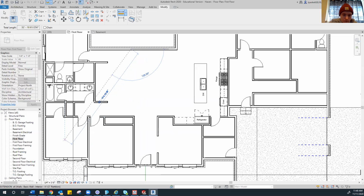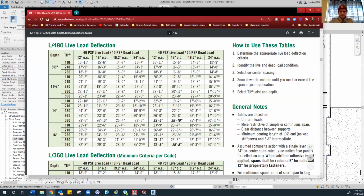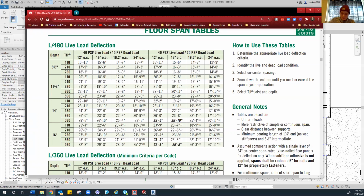Now I'm going to go back to my span charts on page 7 of my chart here. I want to be in the 11 7/8 category, and I'm looking for 34'7" in any of this area. There's a 22'11", there's a 23'8", a 26'1". There is no way I'm going to get anywhere close to 34'7". It's not going to happen. In order to do that, I would have to definitely go with a 24-inch TGI. I don't want to pay that kind of money, nor do I want my house to feel that weird.